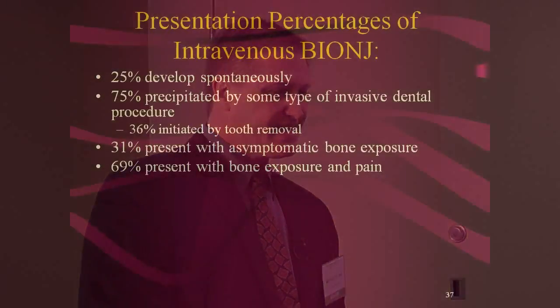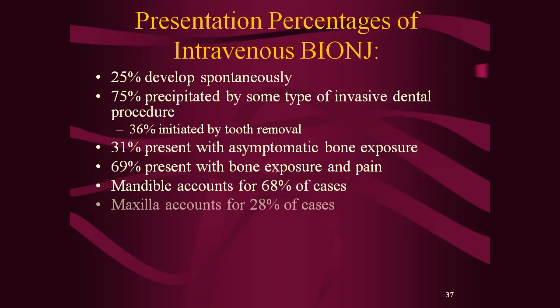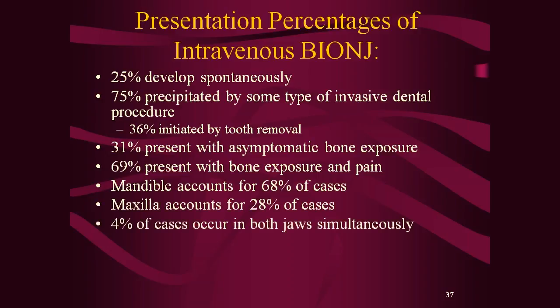So that's not an uncommon presentation, but 69% did present with some sort of bone exposure and pain. Okay, you had pain associated with that. The mandible accounts for more of them, right? 68% of the cases are in the mandible. The maxilla is about 28%, and 4% occurred in both areas at the same time. So most of the time you don't get them in both at the same time, but you can.